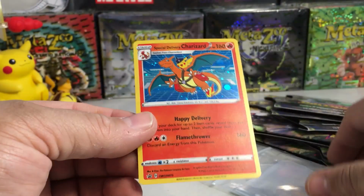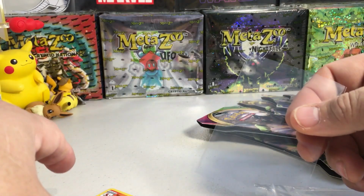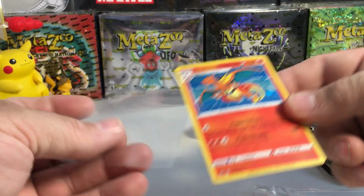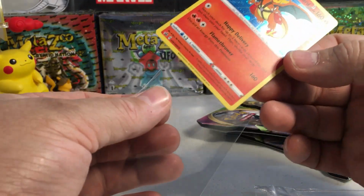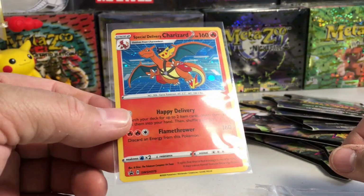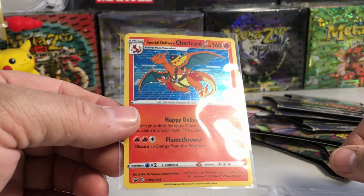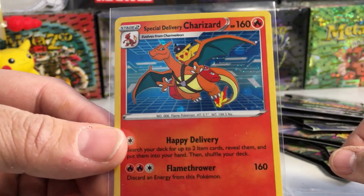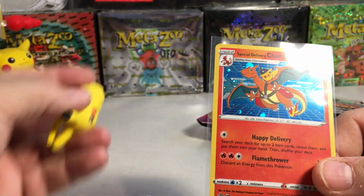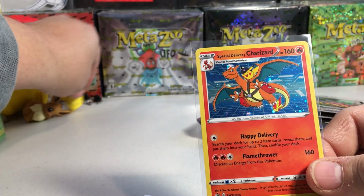The centering looks fantastic. No matter what, I'm going to be happy with that, because it's just a nice card. As long as it looks good to me and doesn't have defects, I don't really care what PSA says it gets, but it'd be cool to get it as a PSA 10. But that is an awesome artwork. It goes so well with my collection. I collect Pikachu. Let's see, there's a Pikachu, and Pikachu riding on a Charizard. Awesome card.